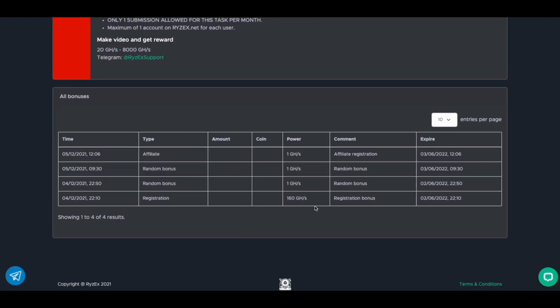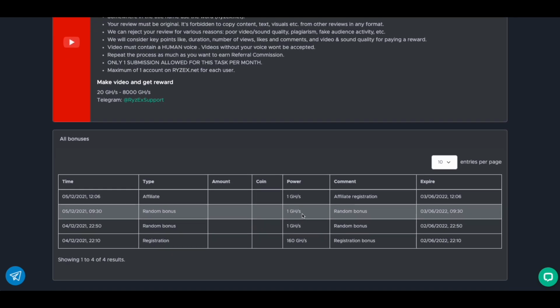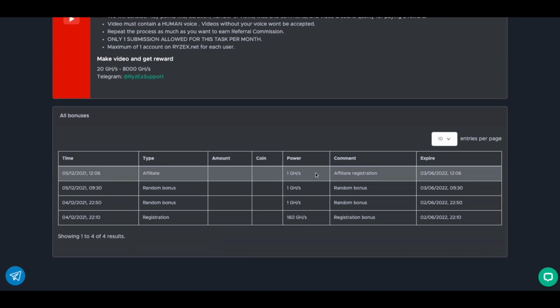You can see here also the list of the activity of your account. At my first registration, I got 160 G hash powers, and then there's also one more random bonus. The random bonus is the one that I showed you, every 6 hours you will get 1 G hash power. Okay, and then if you have an affiliate link and someone signs up with your affiliate link, then you will get one more extra G hash power.